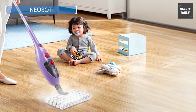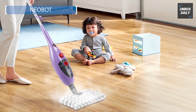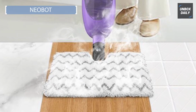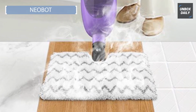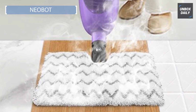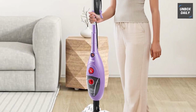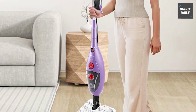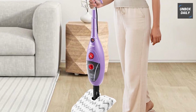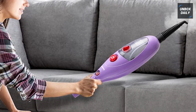Cleaning your home has never been more versatile or efficient than with the Neobot 10-in-1 Steam Mop, a floor steamer designed to handle every cleaning challenge. This multi-purpose steam mop features a detachable handheld steam cleaner, making it the ultimate solution for cleaning not just your floors but also tiles, walls, and a variety of other surfaces around your home. Whether you're tackling stubborn grime on hardwood floors or sanitizing tiled walls, the Neobot adapts to your needs, delivering deep cleaning with ease. The 10-in-1 functionality makes this steam mop a true multitasker.